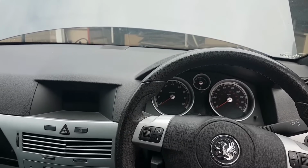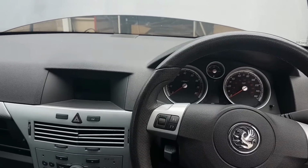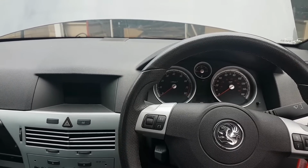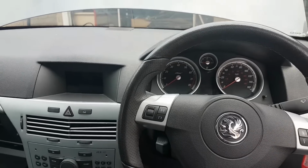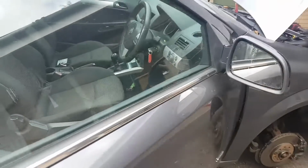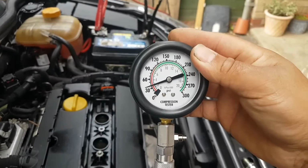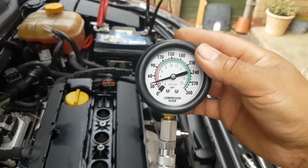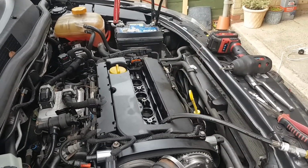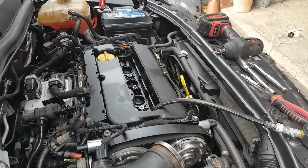The problem is how the car is starting now, and the way it sounds when you crank the engine, to me looks like there's no compression. So I have a theory, but before that, let me show you. I'm doing a compression test, and this is the first cylinder, and then I will do the rest of the cylinders on camera. This is cylinder 1, and this is my compression. There is barely nothing. So we're going to do the second cylinder now. I'll do all the other three cylinders on camera, and we'll see what happens. But there's no compression on this engine, and that's why it's not starting at the moment.